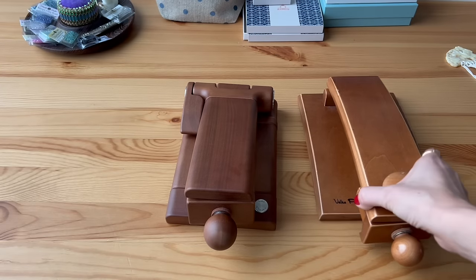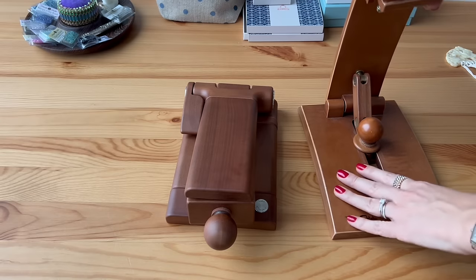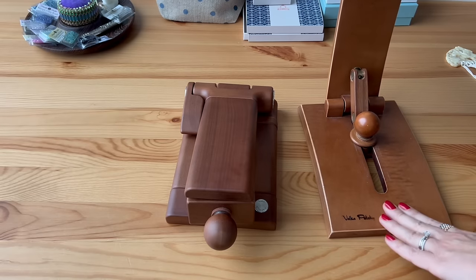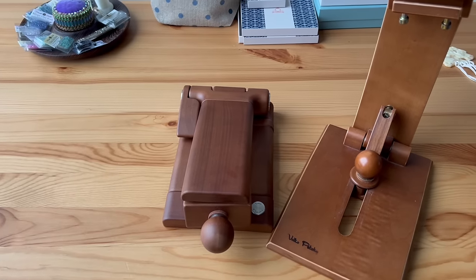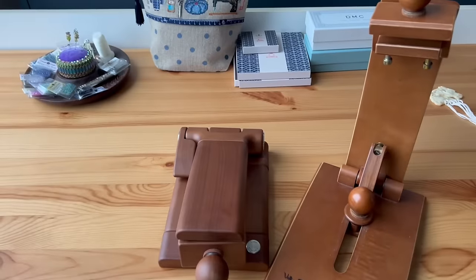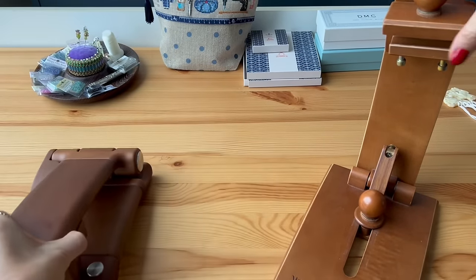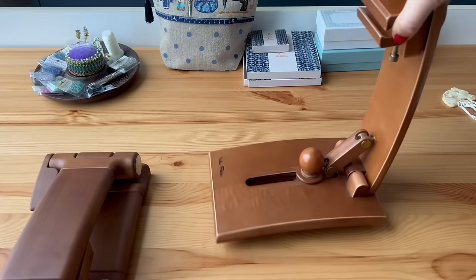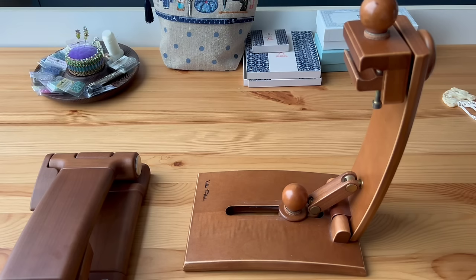So this stand I've been using for almost 5 years, and it's traveled with me all over the world. I've been 4 months with this stand in Asia, and in Canada. This stand was everywhere with me, and also in Europe before the war when we travelled. So I want to show you the difference between these two stands in case you're curious.